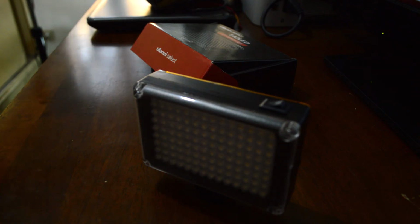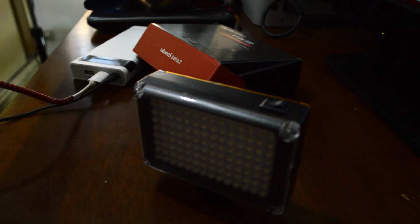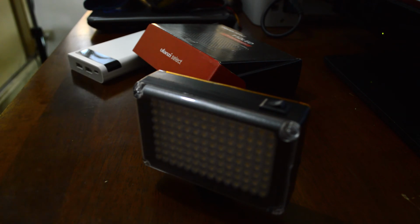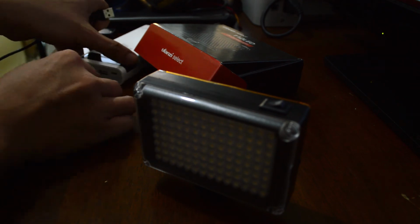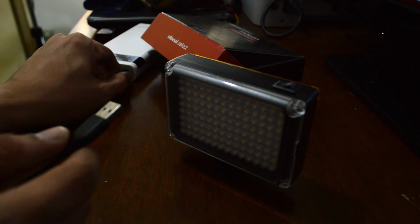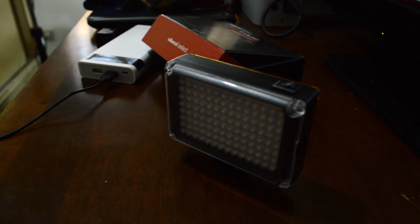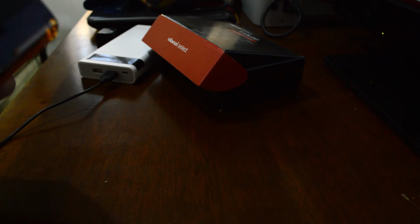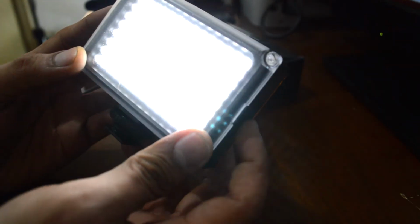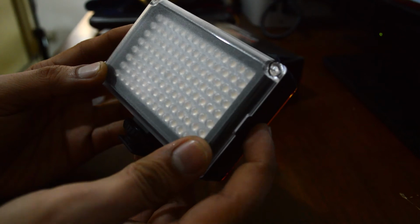Okay, so let's go ahead and try this light. So I have my power bank here. Let me just go ahead and attach it so you can see how bright it gets. I'm not gonna point it towards the camera. Just give me 1 sec. Okay, so there you go. That's the light with the filter. There you go. It's very bright. That's crazy. It's crazy bright.